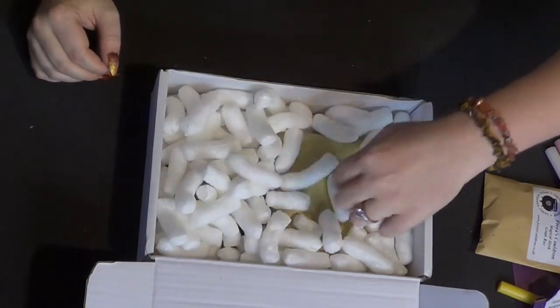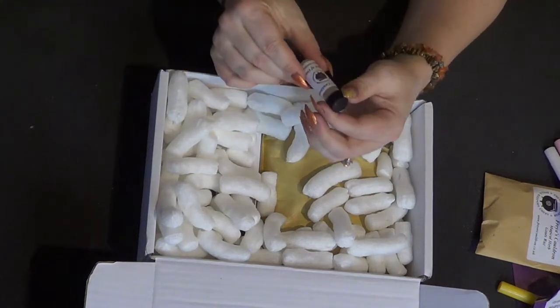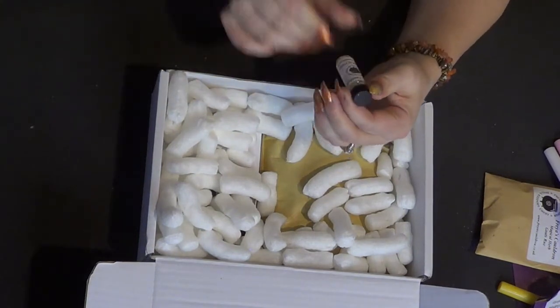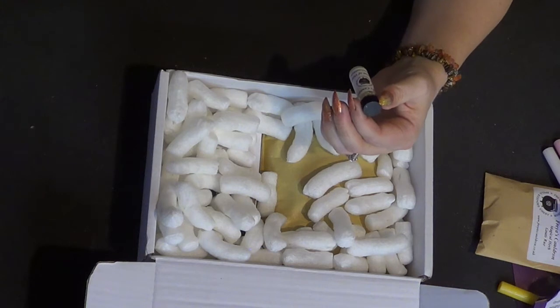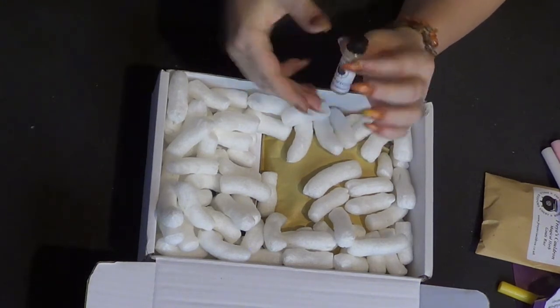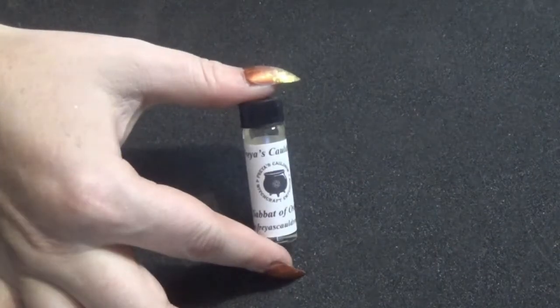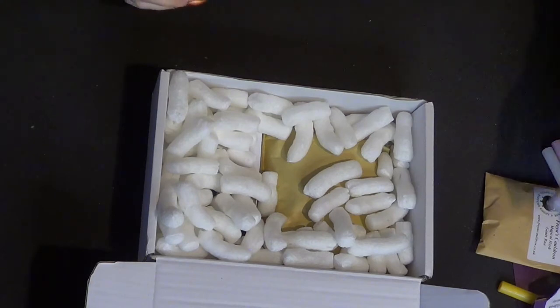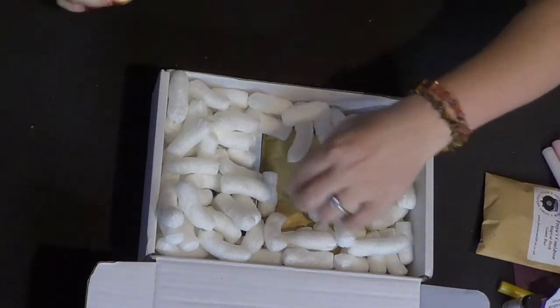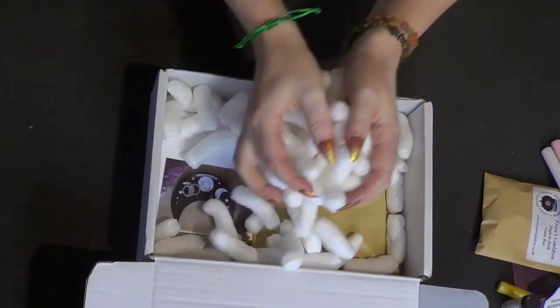Oh, what? We have got the Sabbath of Ostara. Sabbath of Ostara anointing oil. So this can be used to anoint the candles. And here are the what's-its.